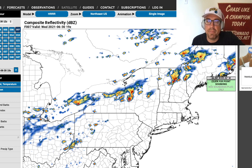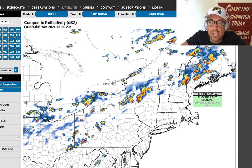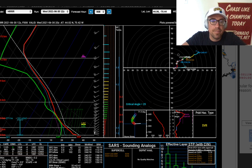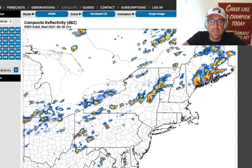It's possible an outflow boundary could reinforce this sea breeze front as well. It's going to require a mesoscale accident like that to somehow back that low-level flow out ahead of this. But southwestern Maine, I could see a couple of tornado warnings popping out of this. Even more westerlies at the surface, though, being indicated here by the HRRR, a less favorable environment for tornadoes than is being indicated by the 3 kilometer NAM.